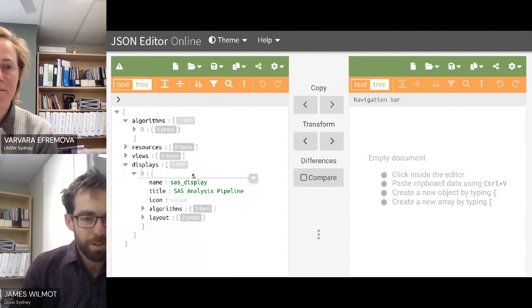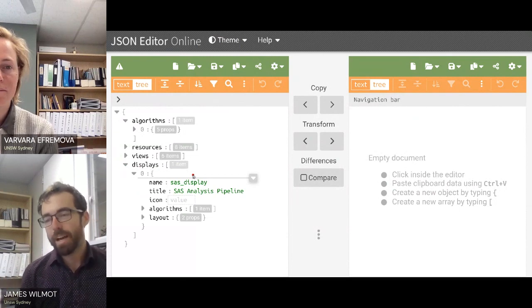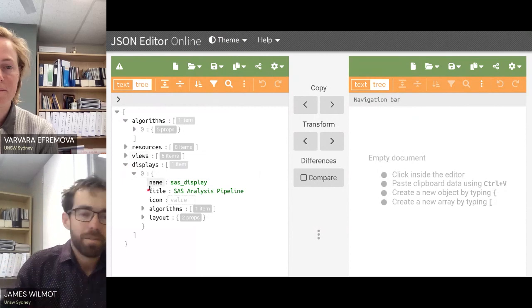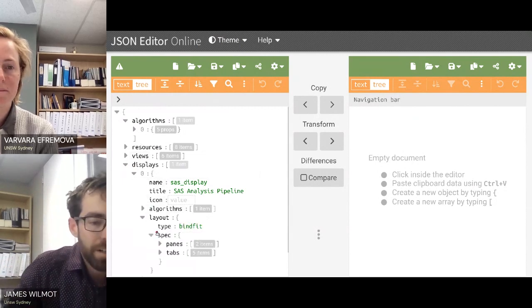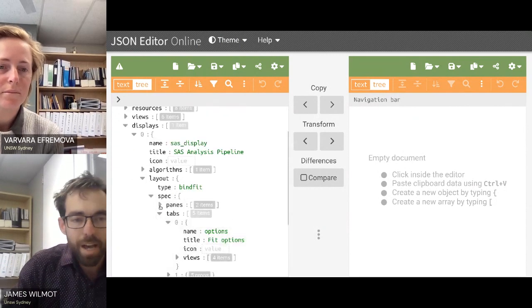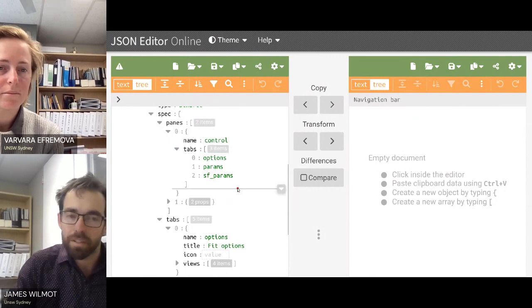So the first key that I'm interested in is the display, and this is what defines in the data package how the web application is laid out. So I can look at the layout and a specification, and so all the tabs, so we've got tab names and then all of what's actually rendered in the tabs, which are the corresponding views.